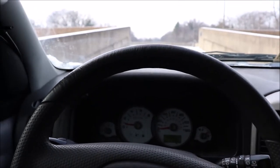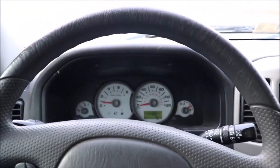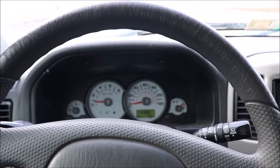So right now we are on an incline and it's fully snow covered, nobody's touched it. And I just want to see what happens if I floor it, if I'm actually going to move or if I'm just going to slide.